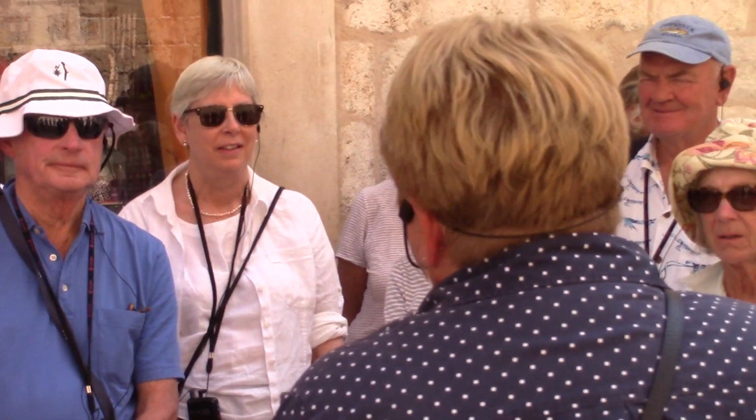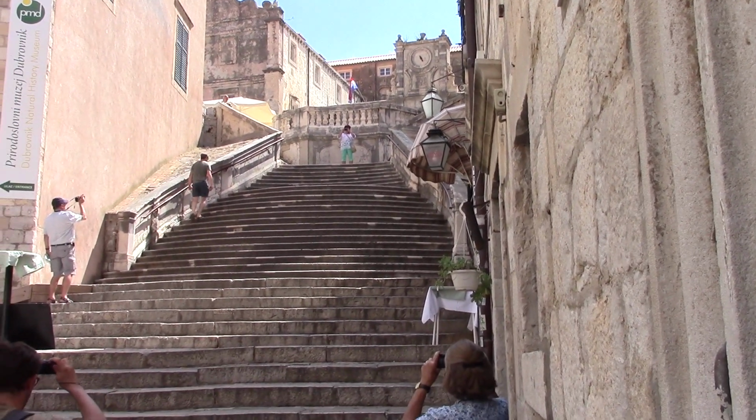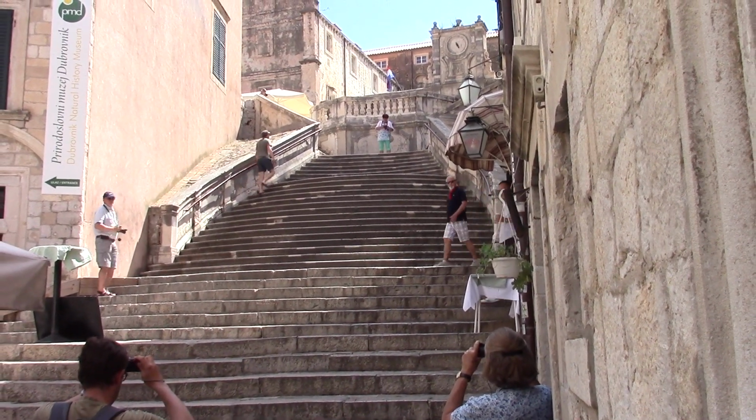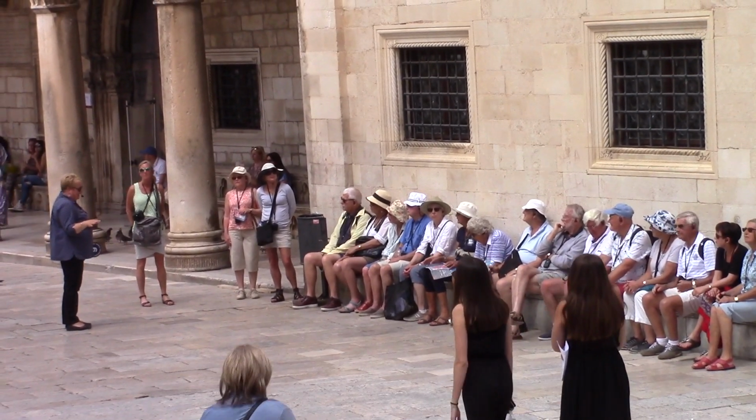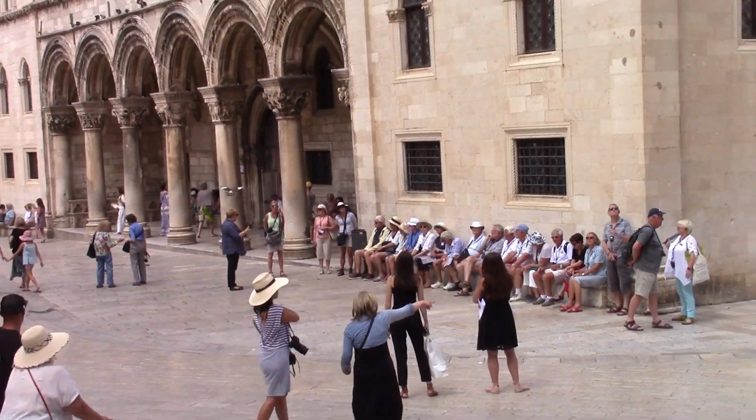If you've watched Game of Thrones, you'll recognise that staircase. You have to walk the walls to get the best perspective, but you can just wander around at street level and soak up the history and ambience. It was a great place to finish our tour.